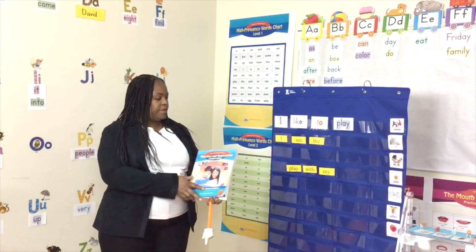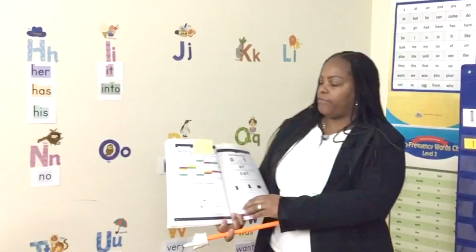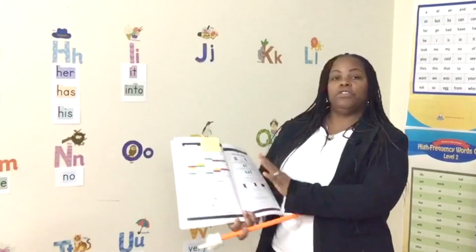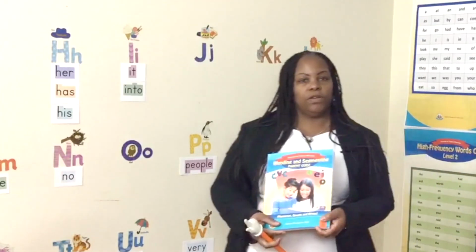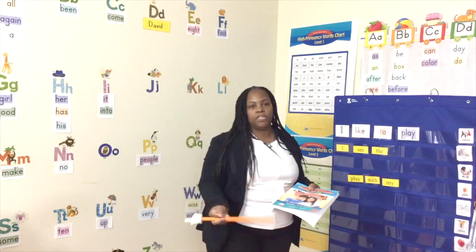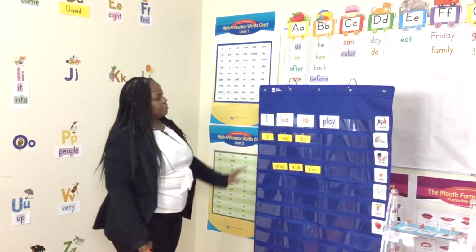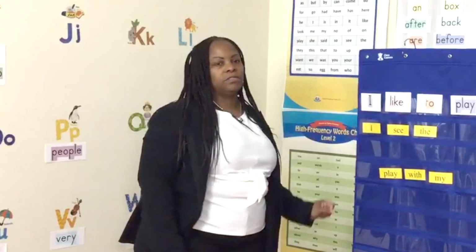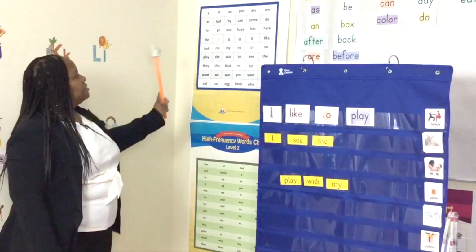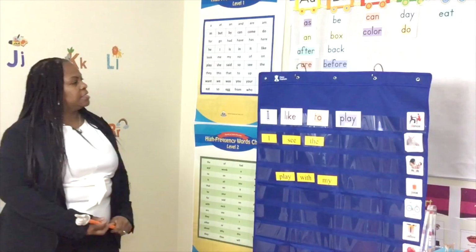So today we will be coming from the Blending and Segmenting Parent Guide on page 22, where we have our level 1 high frequency word chart. We will use these words again, as I said, to create sentences, and we'll work on helping your child develop those skills. So I'm going to start with our pocket chart. We have a pocket chart here, and as you see, I already have some words off of our level 1 high frequency word chart set up so we can create sentences.